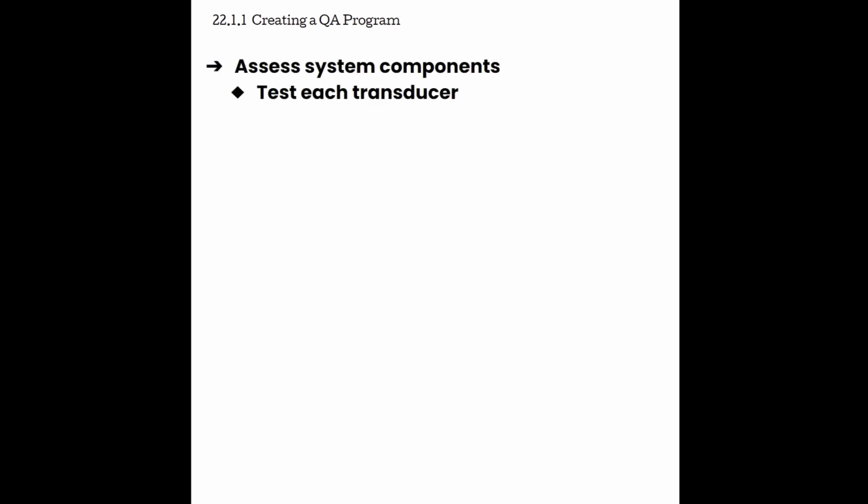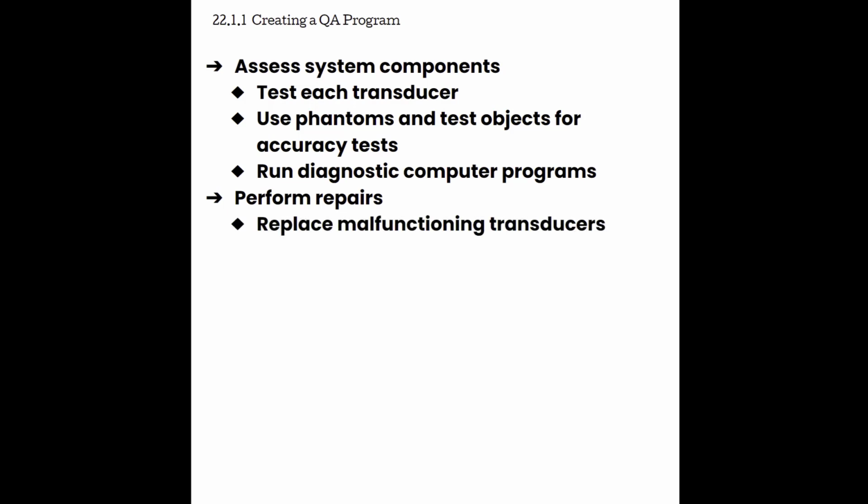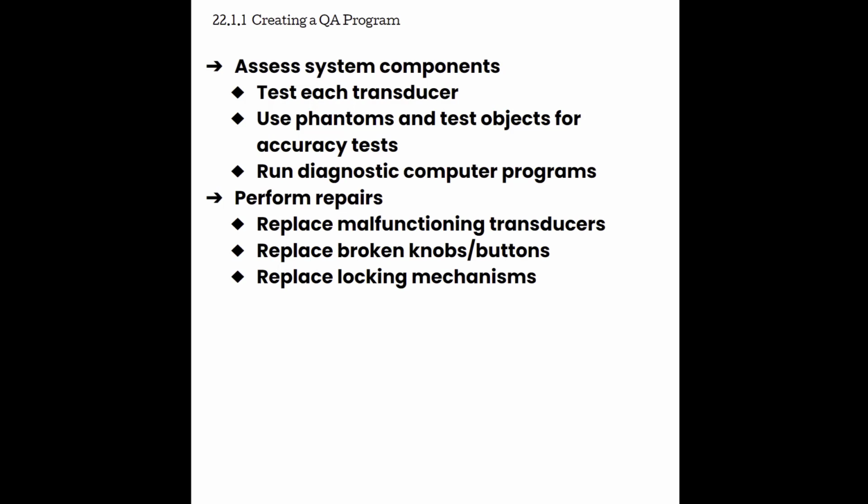The periodic QA program should assess system components. This will be looking at all of the transducers, using phantoms and test objects for accuracy tests, and running diagnostic computer programs on the actual computer system itself. The program will also require the performance of repairs if anything is broken or needs to be replaced, such as transducers or knobs or buttons on the machine. One of the first things that goes out on the machine that is noticeable to sonographers is the locking mechanism on the monitor. If you're practicing good ergonomics and lifting that monitor to eye level, you'll notice sometimes they kind of sink down.